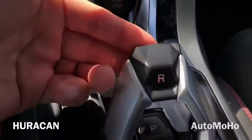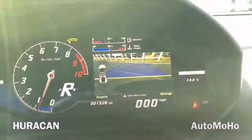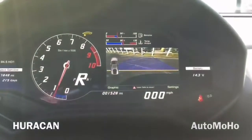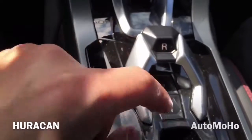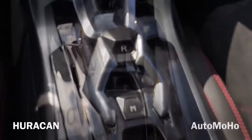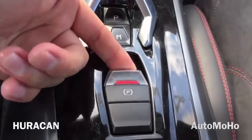Okay, here's the gearbox selector. Just pull up to get into reverse. Once you're in reverse, the rear view camera will automatically appear on the instrument panel to help with a much easier backup. And just press P for park. And there's the park and brake button.